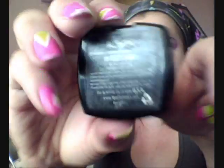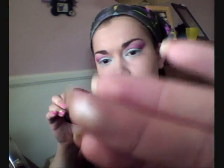Next you're going to want to take a light pearl color for your highlight. So I'm going to be using this Single by NYX, and this one is called Dust. This is what it looks like. So I swatched it real quick for you. That's what it's going to look like under your eyebrow.